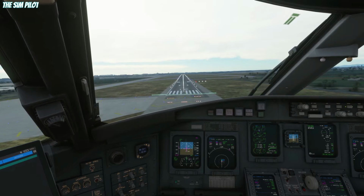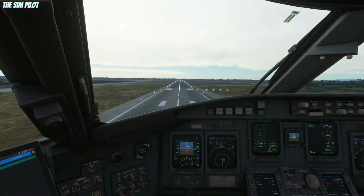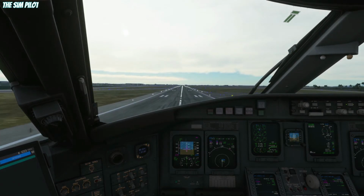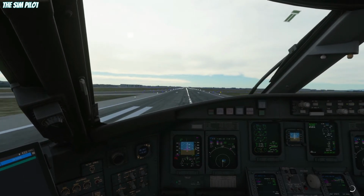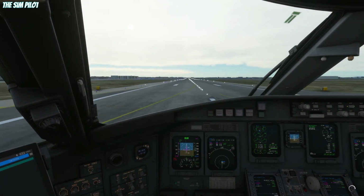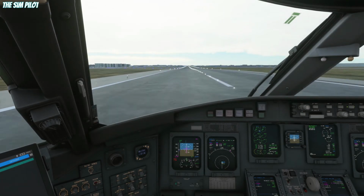100. At the throttle, 100, and we are landing. 50. 40. 30. Now I will flare 20, slowly and let her touch down. 10. We touch down, reverse thrust is engaged, and we will maintain the center line.